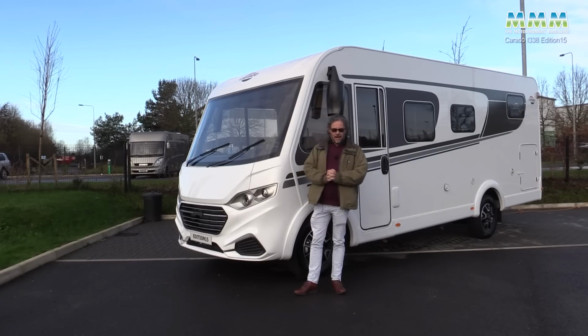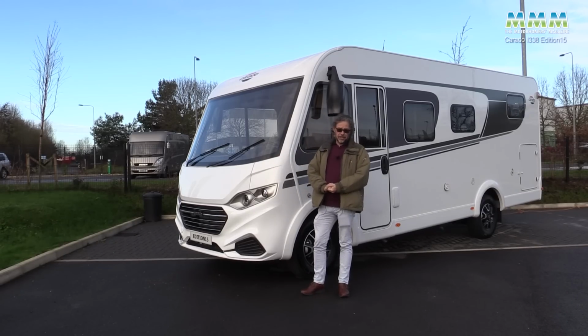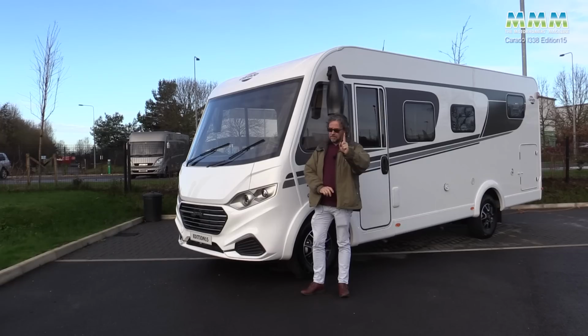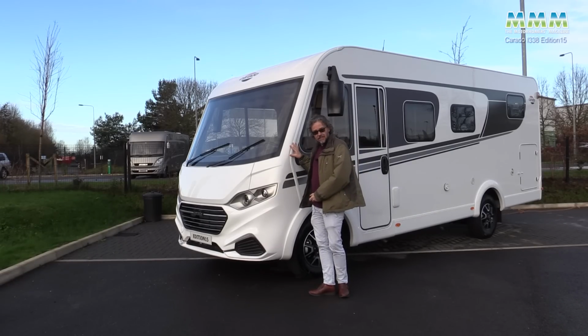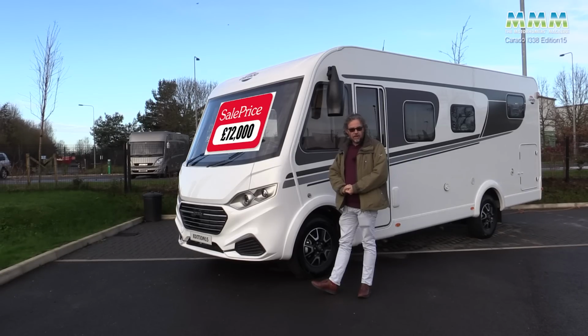And back to our Carado I338, and probably you're now thinking, well, shall I bother to watch any more? Because obviously I can't afford a German A-class motorhome. They're way out of my price range. Well, hang on a minute, because this, as you see it here, brand new, is 72 grand.